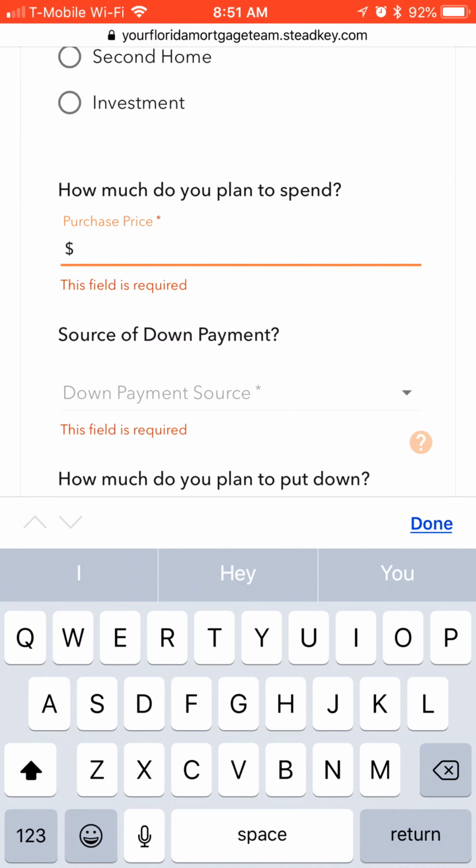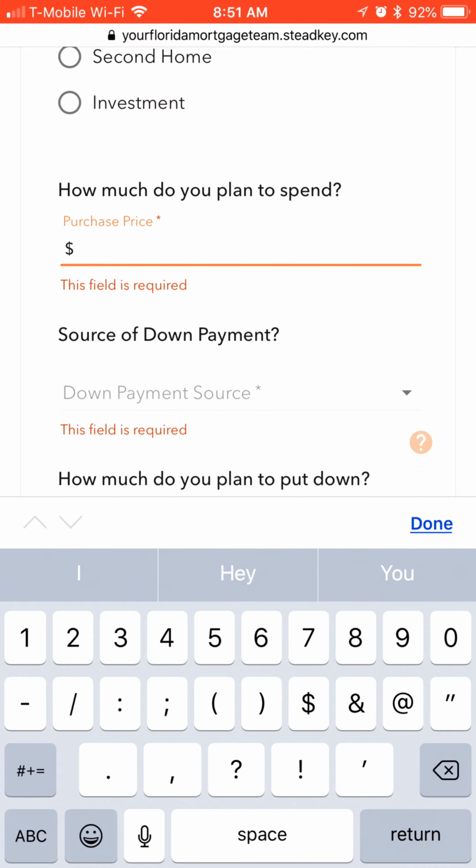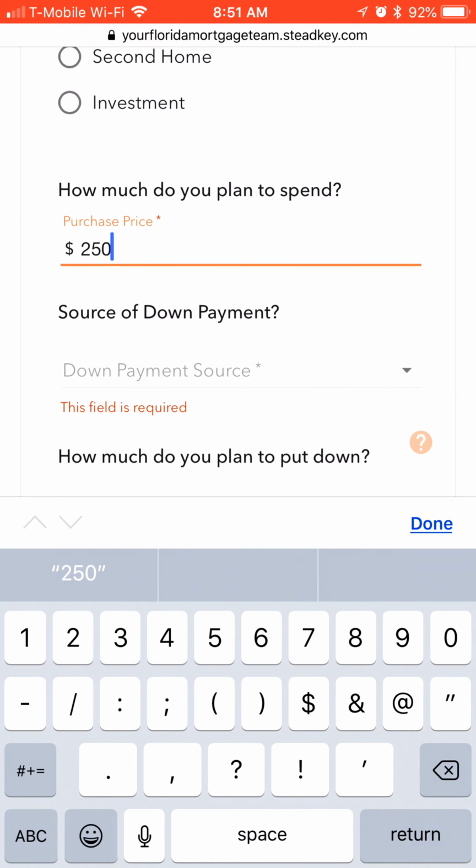Primary residence, how much you plan to spend. If you don't know that number, just kind of make any number up, something that you've seen. Do you want to live in a $1 million house? You know how much you can afford. Or do you want to live in a $40,000 house? And you also know you don't want to live in certain areas. So just pick a number that you feel is most comfortable for you and your family. And it's obviously my job to figure out if that number fits.